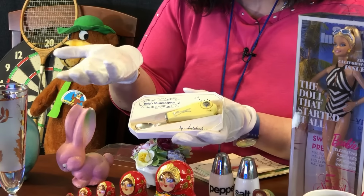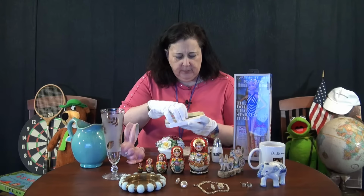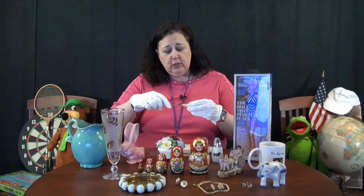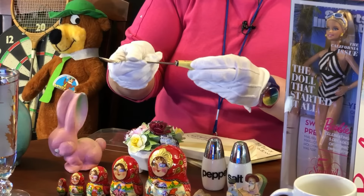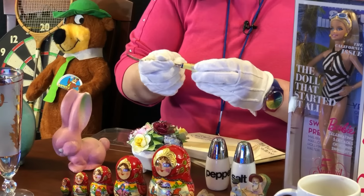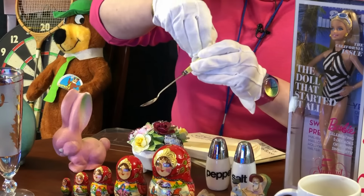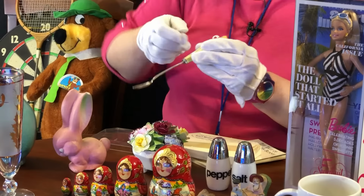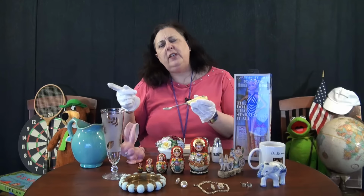So this is Baby's musical spoon. I'm going to put it together for you. And I always use my gloves because the oils on your hands can be transferred to objects and attract dirt to those objects and deteriorate them. So you put the spoon that they give you, this silver-plated spoon, right inside. You have to push it a little bit. And then you have to wind this little area right here. It's hard with these gloves. Okay, one. I always say when you're winding anything, a wind-up toy or anything that's an antique or vintage, wind no more than 3 times. Don't overwind a million times. 3 times, that's enough.